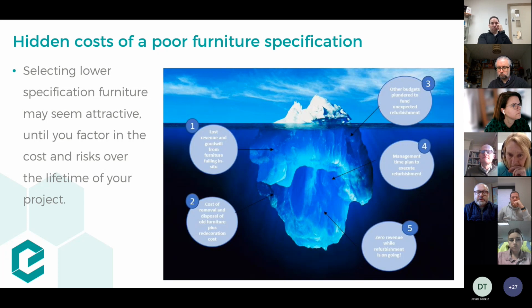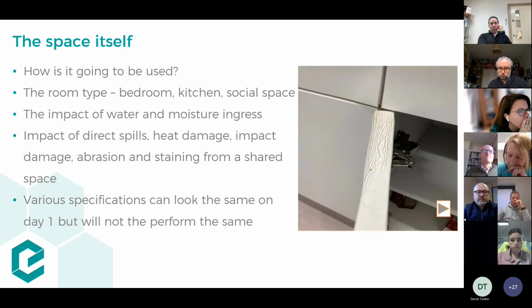So what we were going to do is just talk through very briefly about specifying the right product for the right location. Can you go to the next slide, Andrew? So it's important to consider the space, whether the furniture is going to be used in a bedroom, a kitchen, a common room, etc.